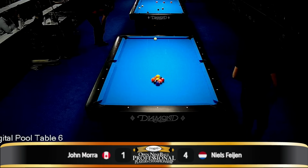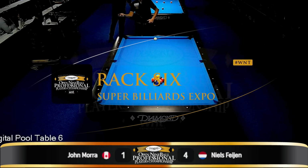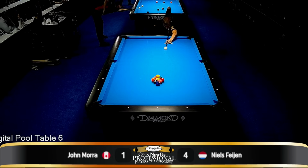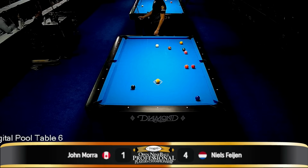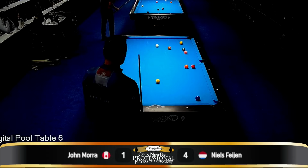All right, rack number 6. John Morra to break. He's got to get moving a little bit. John goes through the balls. One ball hits, does not go in. It's a dry break. Leave the table open, at least on the first starting shot with Niels.